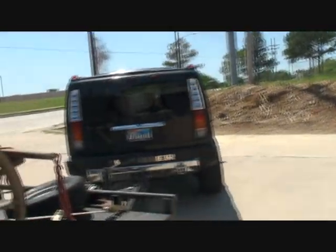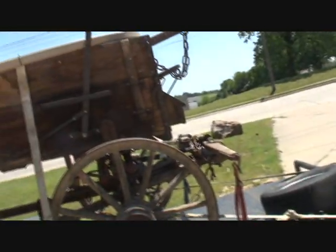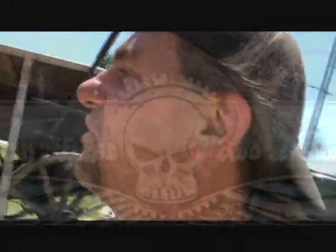All right, we got our buddy Jimmy over here. He just got back from the world famous Pate Swap Meet out in Decatur, Texas, or Fort Worth, whichever you want to call it. And instead of picking up a car, he decided to pick up a wagon. Now, when I look at this wagon, I don't think it's worth a nickel, but he says it's worth a lot of money. Believe it or not, he gave $5,000 for that wagon. Now let's talk to Jimmy and see what's so exciting about this wagon that costs $5,000.